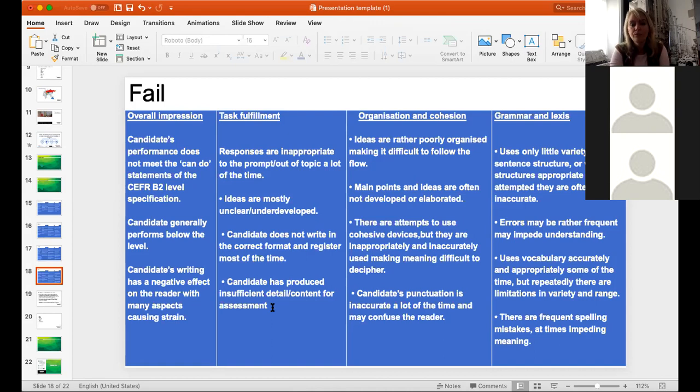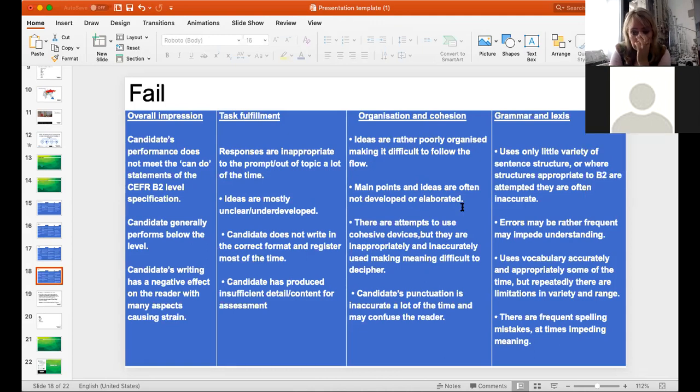Okay, as for the organization and cohesion, the candidate's points are often not developed. So the majority are not well developed or elaborated. Okay. There are attempts to use cohesive devices, but they are inappropriate or inaccurate, and the punctuation is inaccurate. So that's it. Now, as for the grammar and lexis, there are errors.